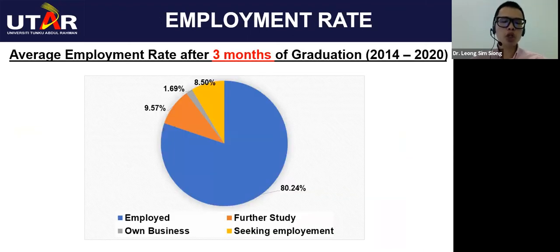Here is the average employment rate of our alumni after 3 months of graduation throughout the years of 2014 to 2020. The survey results show that our alumni employment rate within 3 months of graduation can be up to 80%, while 10% of them prefer to further their study in master or PhD program.